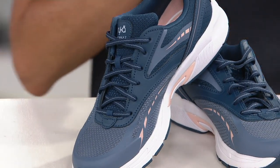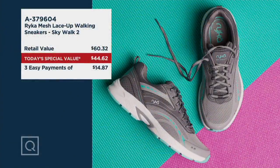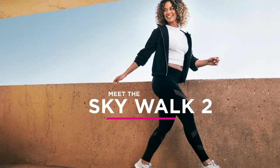Now, we started with 35,000 pairs of this shoe. No way. Fewer than 7,000 left. My friends, this is 9 o'clock in the morning on the East Coast, and we have fewer than 7,000 out of the 35,000 that we had to last us the entire day, because that's what a Today's Special Value is all about. And listen to this, you get $15 off, and then you're paying for it over the next 3 months at under $15 with no added fees on that.